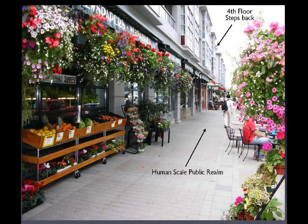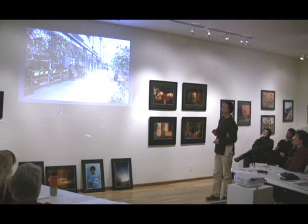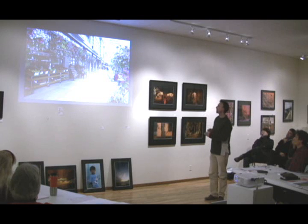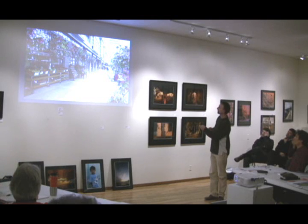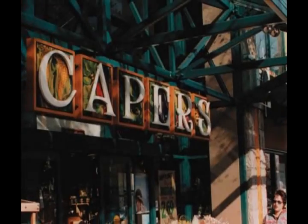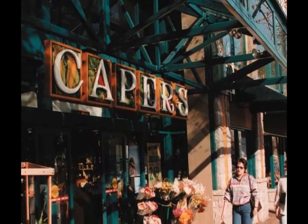So what does that look like? Well, we can argue about the architecture. This is a 4-story building. In this case, you're seeing 2 upper floors and the main floor. This, I would argue, is a fantastic public realm sidewalk condition, a pedestrian scaled situation. The 4th floor, which actually peeks through over here, really doesn't enter into it, and that's what that section was trying to say. There's another street which some of you may be familiar with.